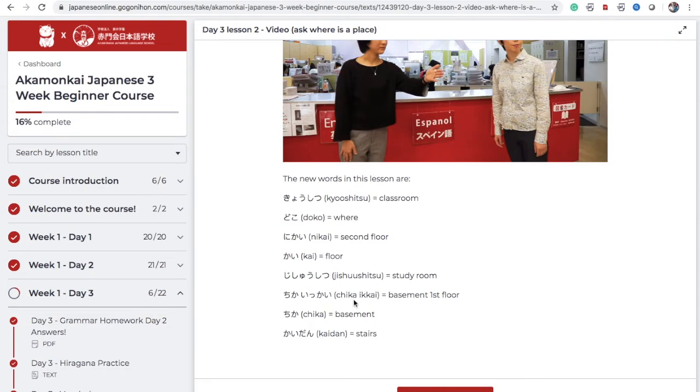Chika, we had Chika, but Chika Ikai. So Chika was underground, and then Ikai, I think, first floor, basement, first floor. Oh, there we go, Chika basement. So yeah, if you want to add those vocabularies to your list, feel free to do so now.